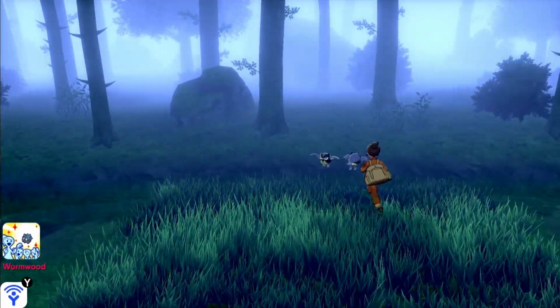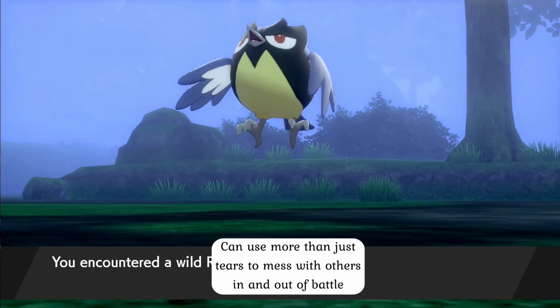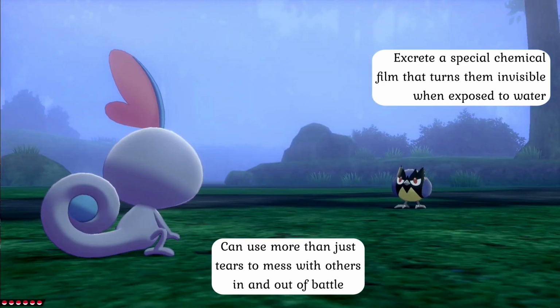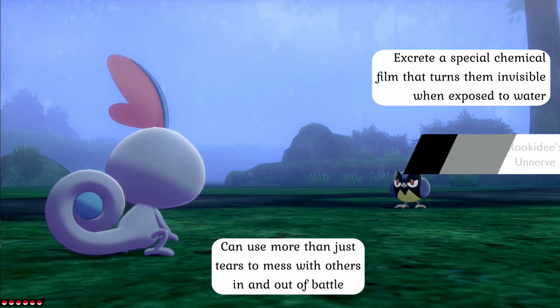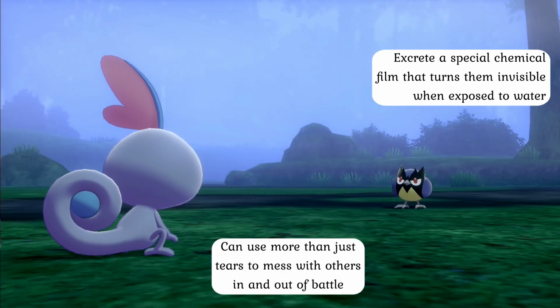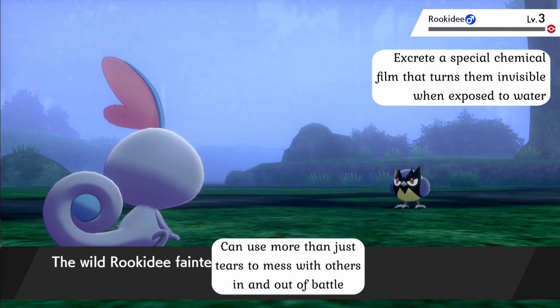It is important to note that the use of emotions is not the only trick that Sobble have at their disposal to make sure they are protected against attack. In addition to being able to trigger crying fits in others, these creatures naturally excrete a special chemical film over their scales that is normally transparent. But when it comes into contact with water, it causes a reaction that results in the film becoming opaque and reflective, effectively hiding their forms completely and turning them invisible.